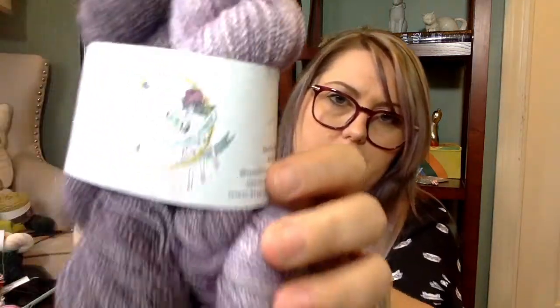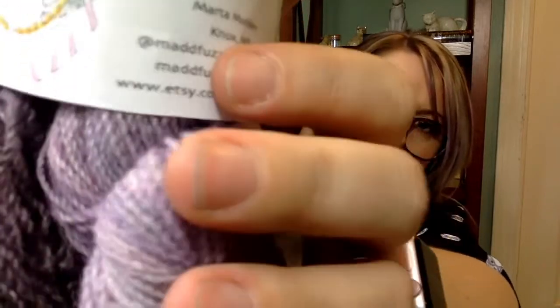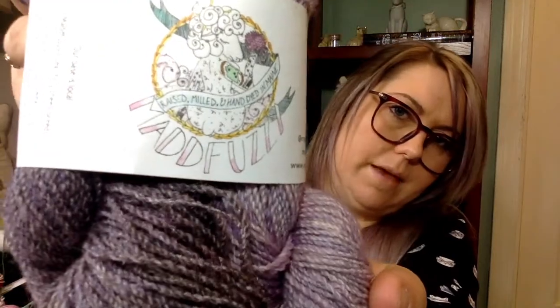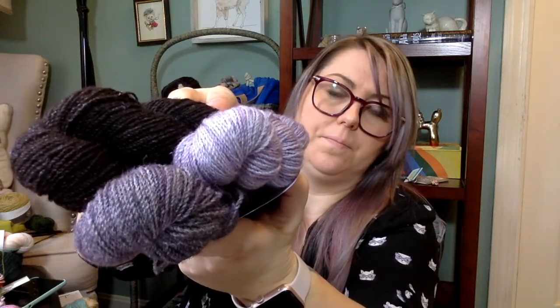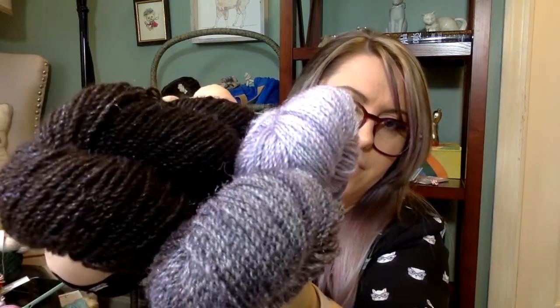So here's her label. Why am I really struggling right now? There we go. Mad Fuzzy. And here's all the information. And this is a gradient kit that I got. It's gorgeous. I don't know if you can tell, it has a little sparkle in it. It's pretty subtle, which I like, but just a little teeny Firestar nylon. So this is the Pretty Tough base, 150 grams, 600 yards, 80% East Frisian wool, and 20% Firestar nylon.